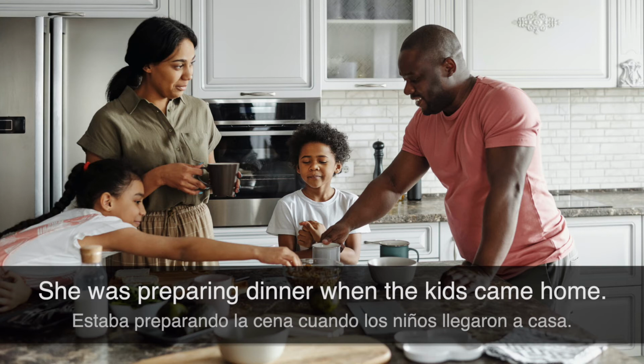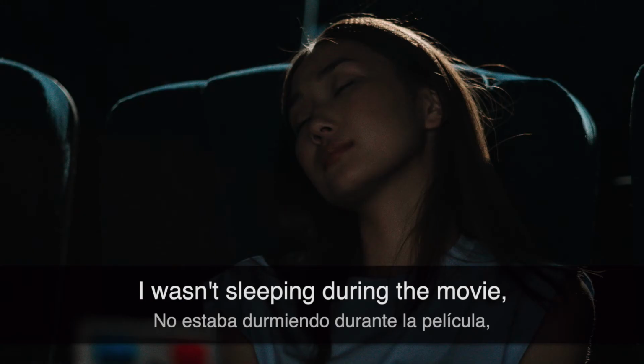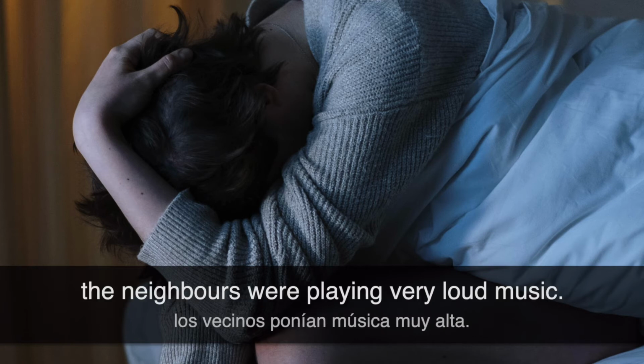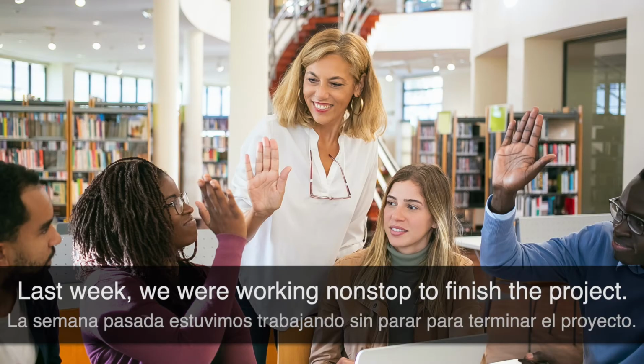She was preparing dinner when the kids came home. Who were you talking to on the phone? I wasn't sleeping during the movie. I was up the whole time. Last night around midnight, the neighbors were playing very loud music. Mike was studying at the library all afternoon. Last week, we were working non-stop to finish the project.